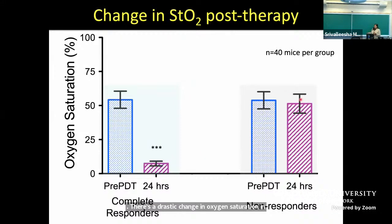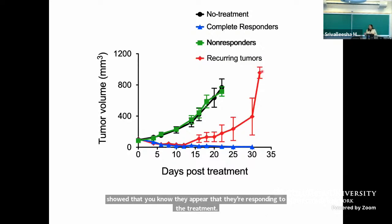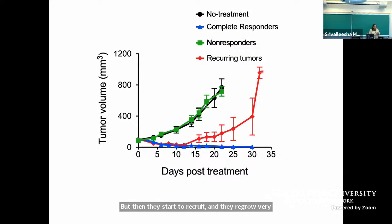Now the story gets interesting. We had more mice included in this group, and some of them actually fool us by seeming to be responders. So especially focus on these red tumors that fall under this red line. Initially they appear to be responding to the treatment, but then they start to regrow, and they regrow very aggressively. It's very important to understand these tumors also and identify this recurrence much earlier, so that maybe you could treat them more effectively.